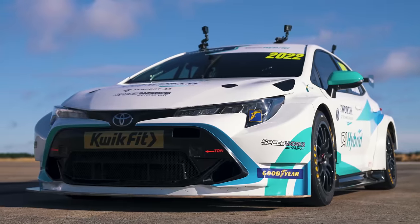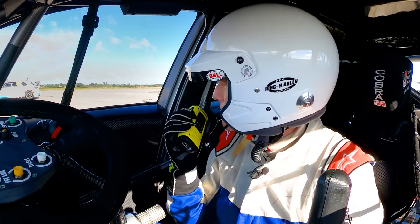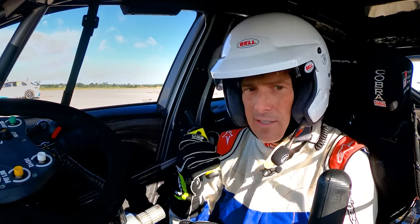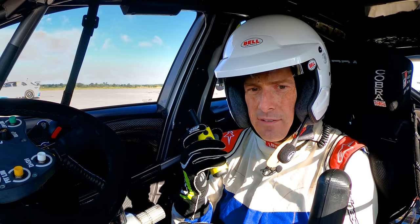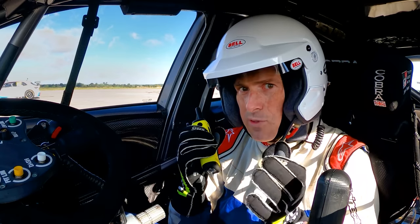So, in the 2022 car, we have the development driver. We've got James Cole. So, James, these two cars, mine and yours, are very similar, apart from obviously you've got that extra electrical assistance. Is that correct? That is the only difference. And we also have the most recent race winner in the opposition car, so I've got a challenge as well. Oh, okay, right. It's going to be interesting to see the difference between these two cars.